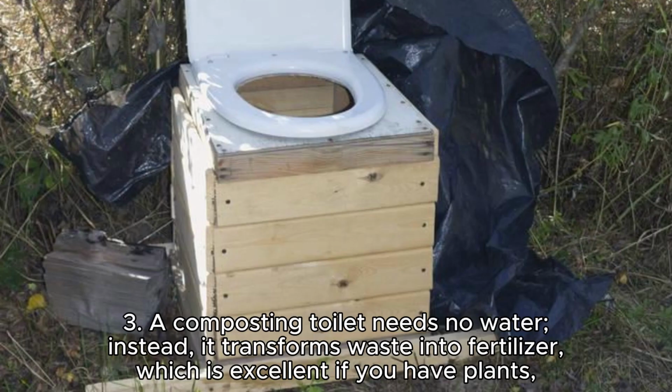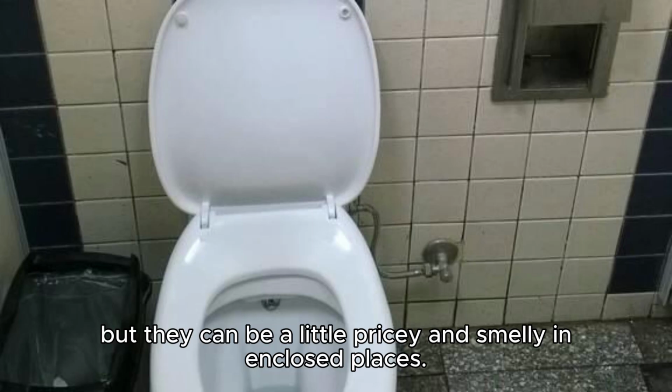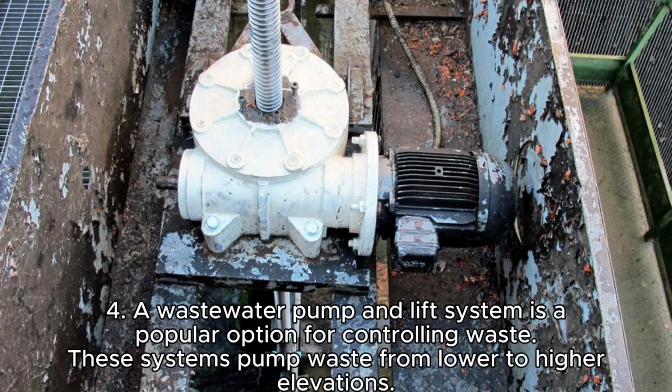3. A composting toilet needs no water. Instead, it transforms waste into fertilizer, which is excellent if you have plants, but they can be a little pricey and smelly in enclosed places. 4. A wastewater pump and lift system is a popular option for controlling waste. These systems pump waste from lower to higher elevations.